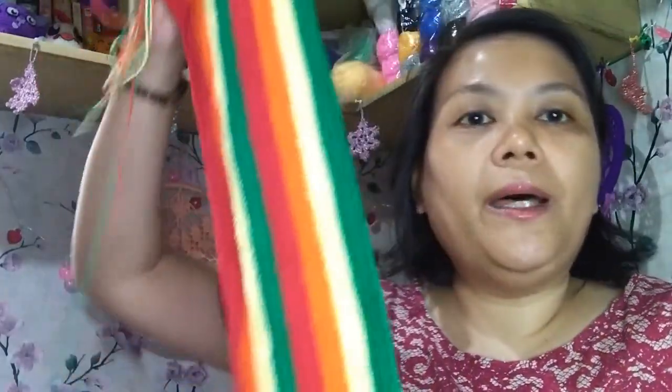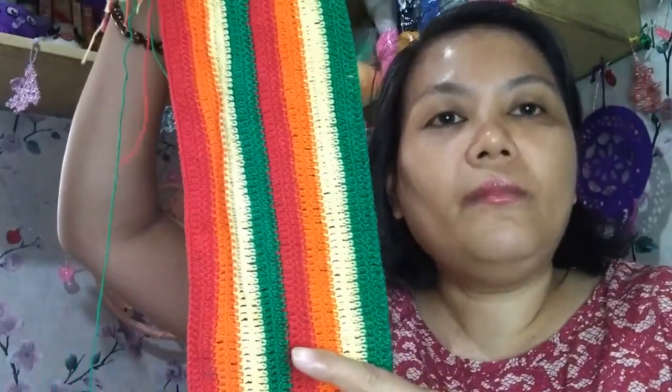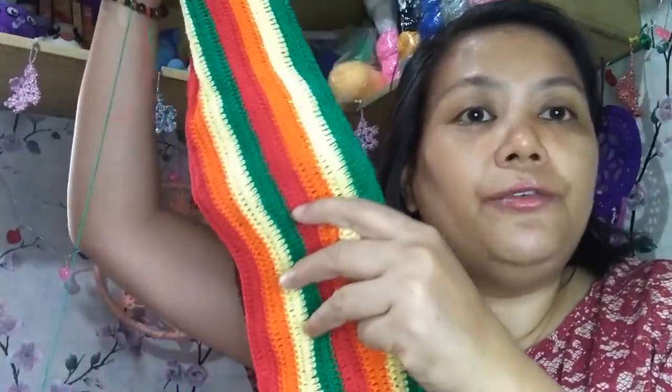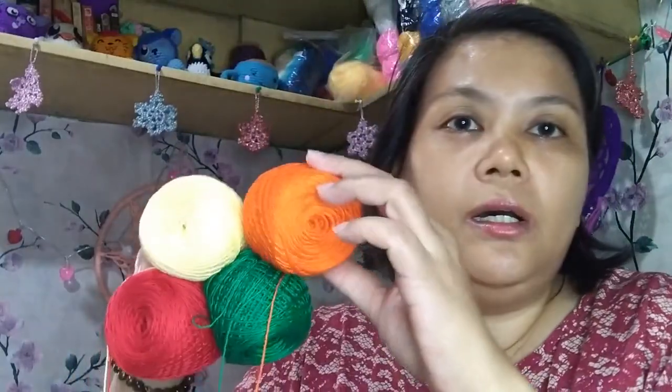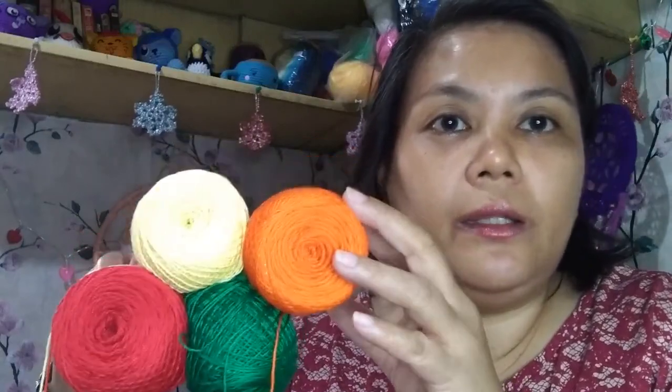So one MTO that I started is the pants for Rain's order. She ordered for me another terno for a top and a pants, and the pants has a vertical line design to it, and it is in 4 colors. The 4 colors that I use are the colors of the year according to her. So it is the yellow, orange, emerald green, and red.